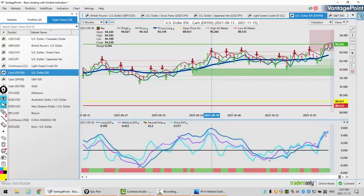Now, as we look at the dollar index, and a quick recap of what I had discussed last week, that we need to hold above this Vantage Point T cross long, which at the time of last week's presentation was about 93.89, 93.90. Now you can see that we've held that line, and we've got our medium term predicted difference crossing our long term predicted difference with the neural index turning green. This led to a substantial rally in the dollar index as predicted.